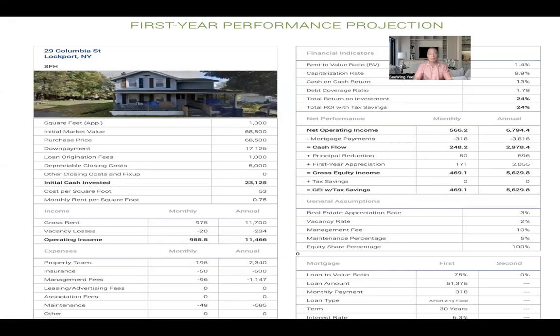A lot of the investors in this kind of very good, stable Midwest market buy all cash or with self-directed IRAs. But ideally, you need to use leverage. So financing is the best course of action for most of you mom and pop investors out there.